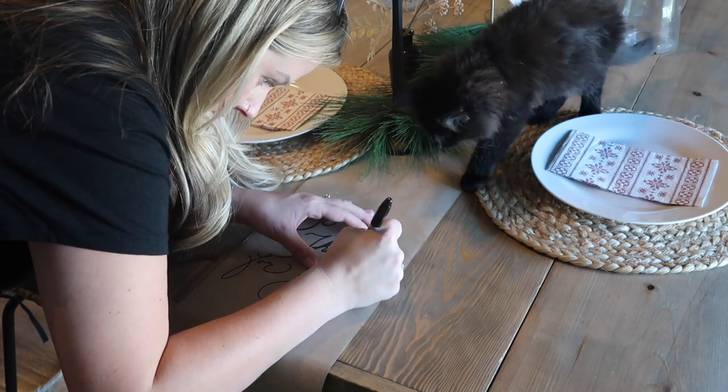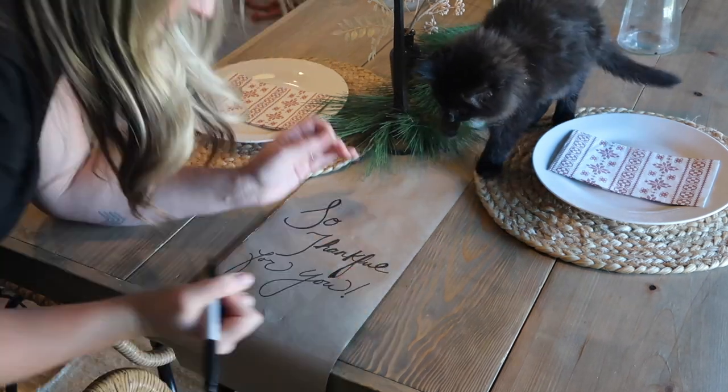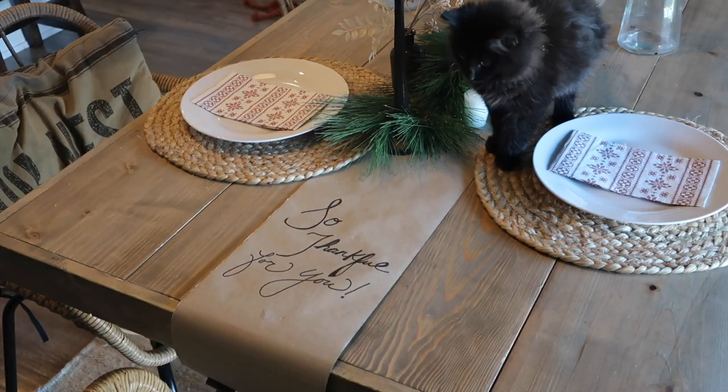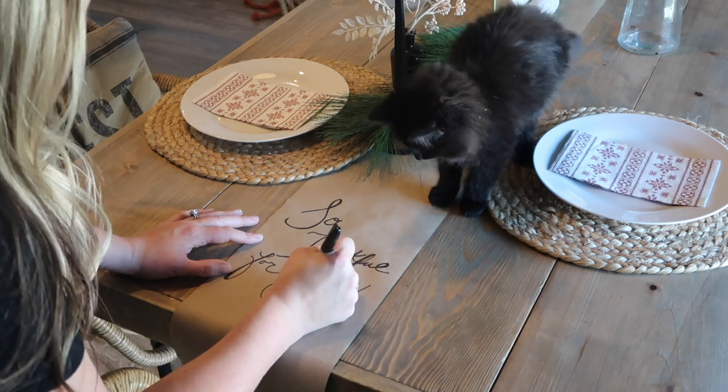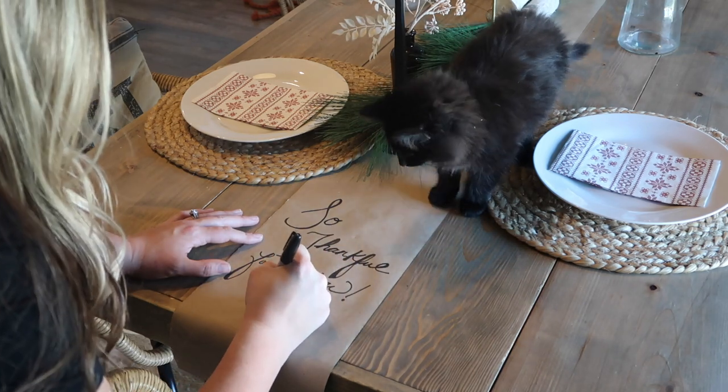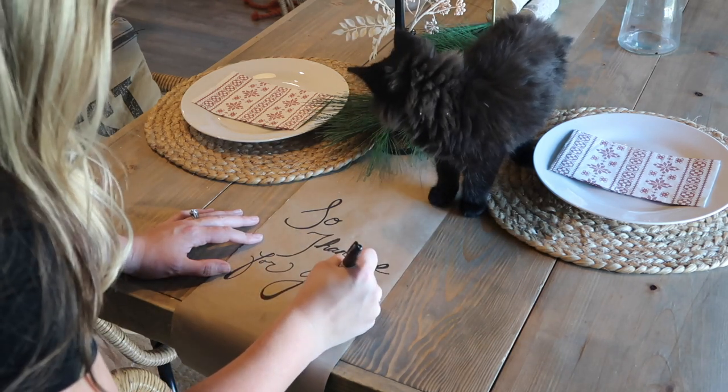Again, my cat is so enthused with everything that I do, but I thought that this was such a cute personal touch on the table. And again, you guys, I barely spent anything on this tablescape, just used stuff laying around the house that I already had, and it turned out so cute.